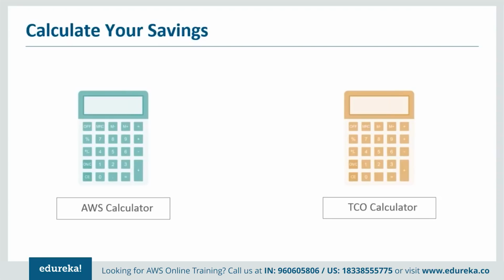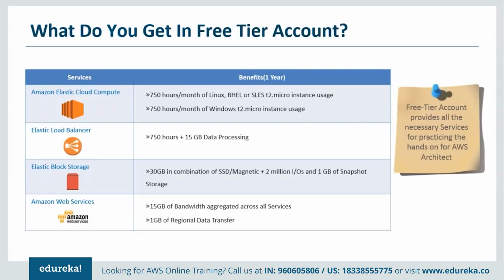Now, when you talk about the AWS calculator or the TCO calculator, I would be giving you a small demo, or once I walk you through the AWS website, I would be telling you how these calculators work. I hope this point is clear to all of you. So let's move further and try to understand the next point. Now, AWS also has to offer you a free tier, which I mentioned in the past. So let us move ahead and try to understand what this is exactly.